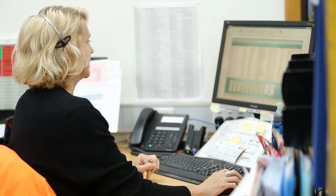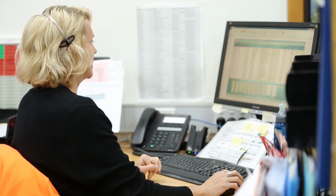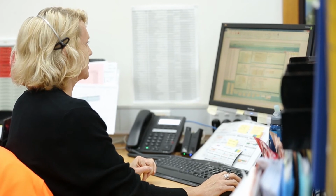Prior to the implementation of the screens, I don't think I want to remember how stressful it was. We're able to do more with our time, where in the past we were running around to different departments trying to find out the status of jobs, and now we can just sit at our desk and be on the phone with the customer and give them that real live information on where the status of their job is.